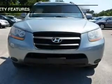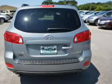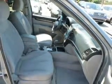power mirrors. And for your peace of mind, the following safety equipment is included: front ventilated disc brakes, curtain head airbags, passenger airbag, side airbag, traction control, stability control, daytime running lights.